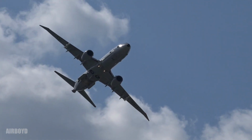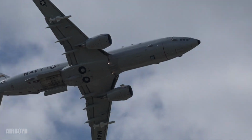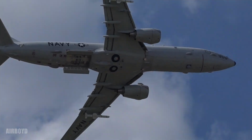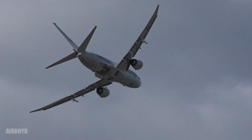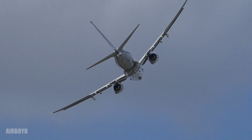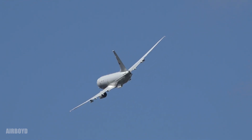That crow going down the runway is not in the flying display. There you can see the aft weapons bay open. You can see a couple of rockets on the wings. Dummy Harpoon missiles. They're not armed.